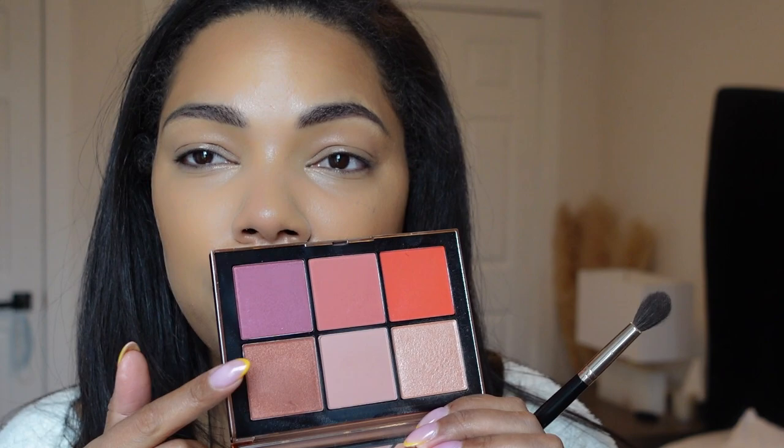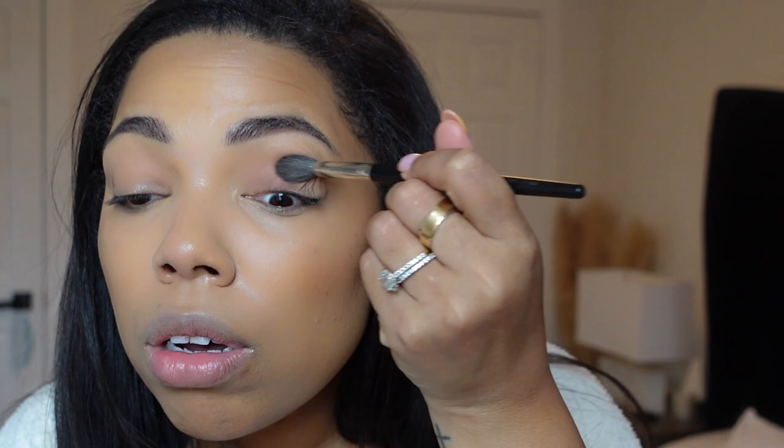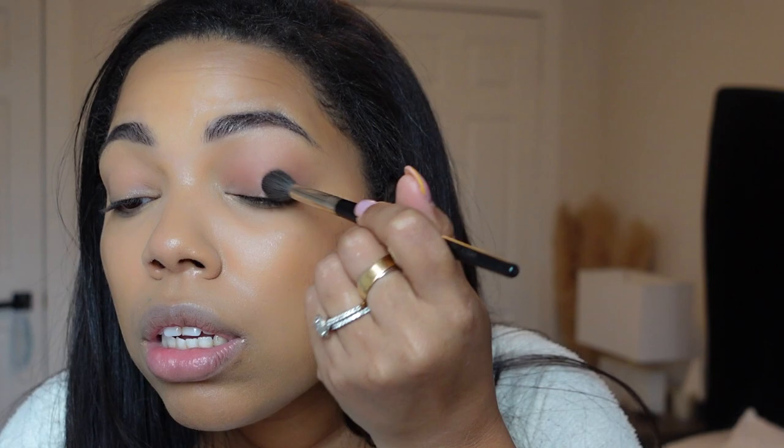For the eyes, I am just going to take some of this blush over here and a little tiny bit of this one, and I am going to apply that all over the eyes, very softly, like that. That's what we're working with. I'm going to apply some of that under the lash line, just to tie it all together very lightly.